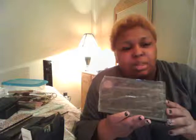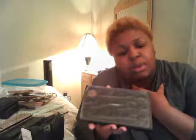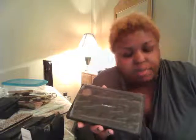Brown has always been a triumphant color for me. Being that people don't accept my complexion and stuff like that, brown has always been a triumphant color because I'm not dark, I'm black, but I consider myself brown because I'm mixed. I'm black, white, and Asian, so I consider myself brown. So I bought this color.